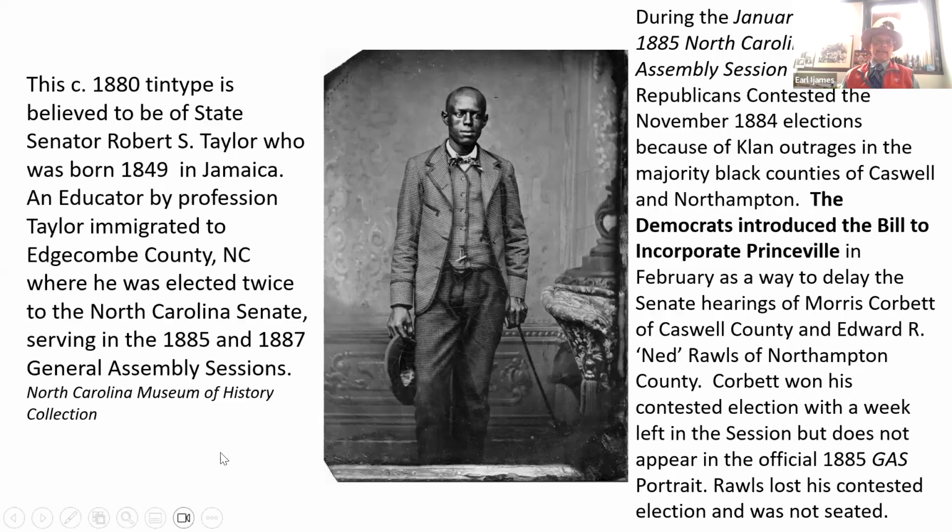Now, on the left side, on the middle of the screen, and on the left side, you'll read a caption that I wrote that reads that this is possibly and believed to be the tintype of State Senator Robert S. Taylor, who was born Jamaican in 1849 and an educator by profession. He immigrated to Edgecombe County during Reconstruction, where he was twice elected to the North Carolina State Senate. In the same election cycle, he was elected in November 1884, and in 1885, he served the January-March session of the Senate. And in 1887, he also was elected, served where he was elected during the November 1886. So pay close attention to the image of this tintype.